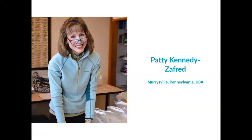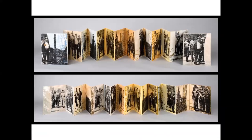Hi, I'm Patty Kennedy-Zafred, and I'm delighted to share with you my piece from 3D Expressions, Shift Change. Telling a story and creating a narrative is always at the heart of my work. Part of my series featuring working men and women of the 1940s and 50s, this accordion book is built from silk-screened images of Pittsburgh steelworkers on hand-dyed fabric and quilted.